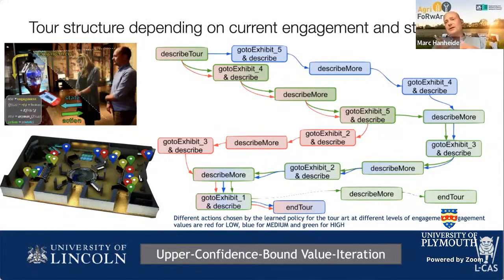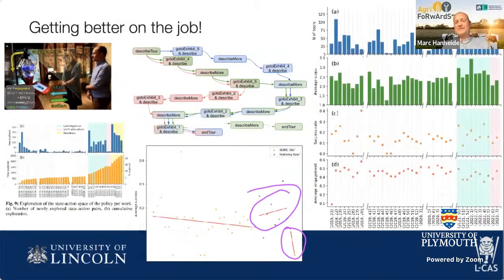It shortens it if it sees people are probably tending to doze off, and even then decides, if they are very engaged, it keeps on describing more. And it has learned all this basically just from being out there and getting these experiences, and it's still running. So if you happen to be at Lincoln, you may well have a look at that.